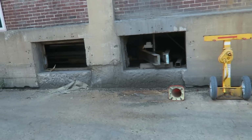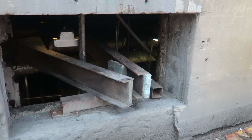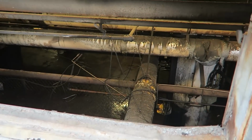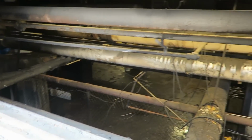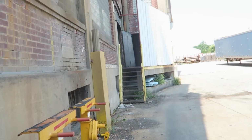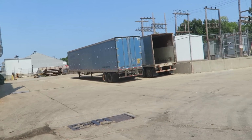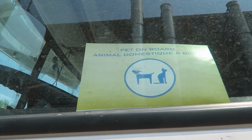Pretty tight getting into this neighborhood. I've noticed that these windows down here have no bars on them or anything. I mean, you could crawl right in there if you wanted to. Just an old building. So cool. I like it. Very old part of the city.